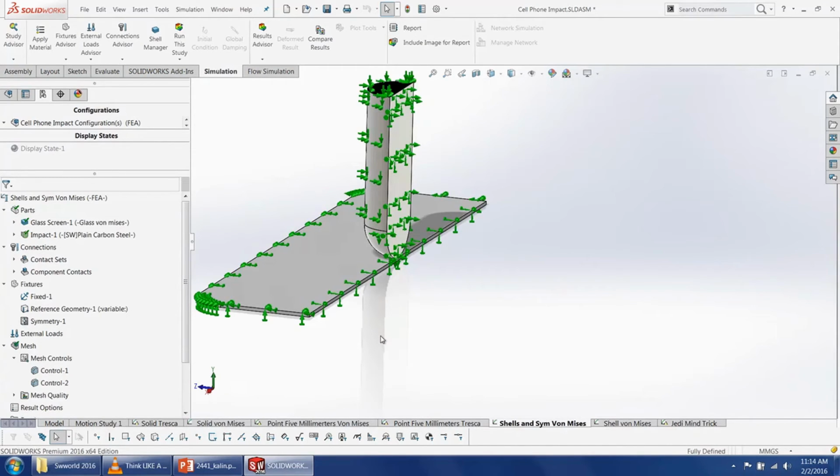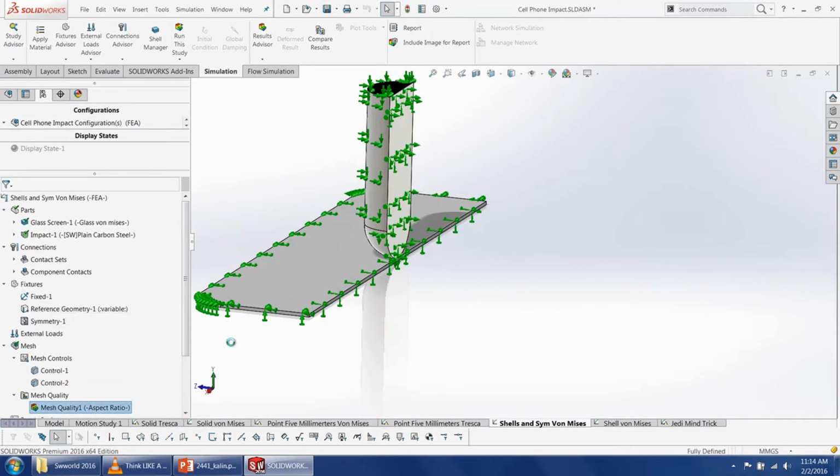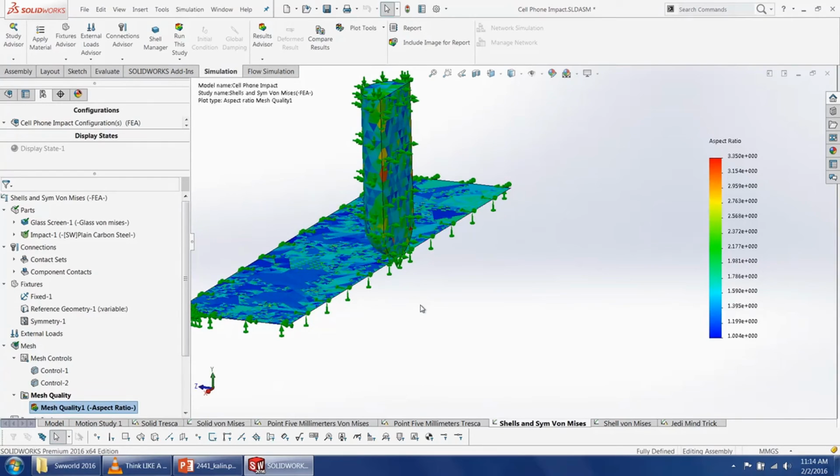So I've put symmetry on it, and I've changed it so it's now a shell on the bottom for the glass. So now if I look at my mesh quality plot, now it looks much improved over that last one. Now with nonlinear, unfortunately, you don't have the option of doing the energy norm error. The reason is that every single time step in nonlinear is another calculation, and it has to recalculate the stiffness matrix constantly.